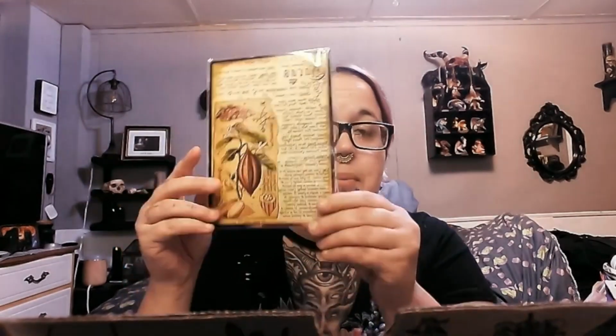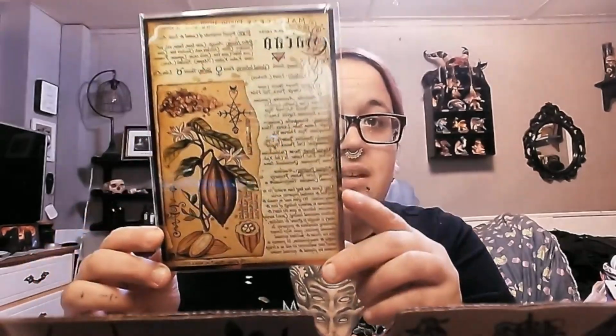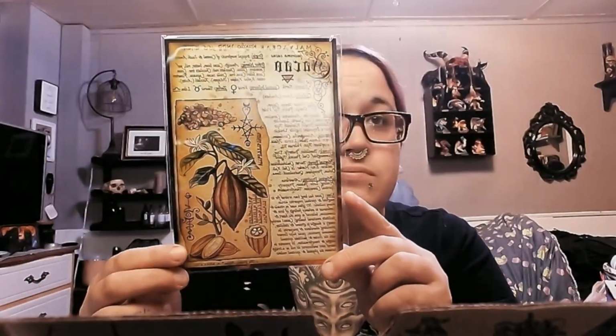So, we have another Book of Shadows page. And this is cocoa. So, totally works for this. I would definitely say it works for the colder months, the Burr months as they're called. September, October, November, December. Hot cocoa makes me think of that. But I didn't realize cocoa, not hot cocoa, would deal with some other things of this time of year.